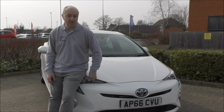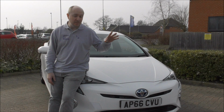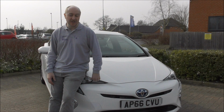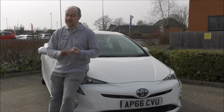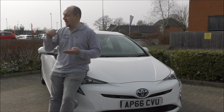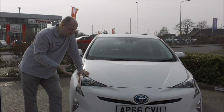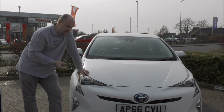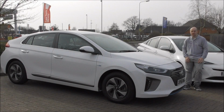So what about prices? Well, the Prius starts at £24,100 and goes all the way up to almost £30,000 if you have all the accessories on it, like tow bar, DVD player, cool box, straps in the back, luggage racks, bike racks, roof rack, bonnet deflector, ISOFIX seats, storage.